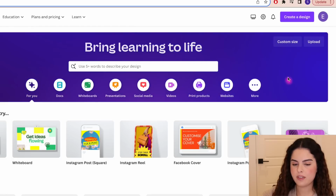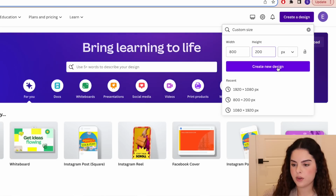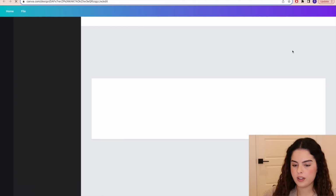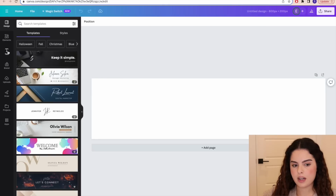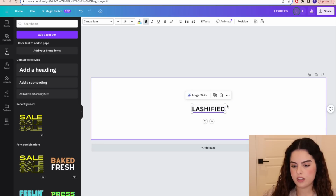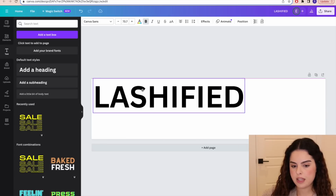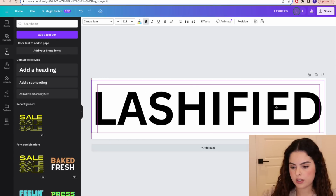Okay, so in your Canva account, the first thing you want to do, click on create a design, click on custom size, and do 800 by 200. Create new design. Okay, perfect. Now you can go ahead and create your logo. I'm going to make this very simple. You can use your competitors as an example if you want. I'm going to add text here. I'm just going to write Lashified here. All right, this is what I have so far. I'm going to make it as large as I possibly can so it can fit the page. Now I'm just going to center it.